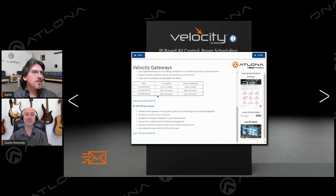Now I'm looking at the screen here and you have not only the 3, 10 and 20 hardware options, and it shows how many rooms of AV control. Tell me about this scheduling aspect as well. So you've got the same number of rooms of scheduling. Do I have to have that? Am I scheduling with the same panel on the inside, the outside? Walk me through that.